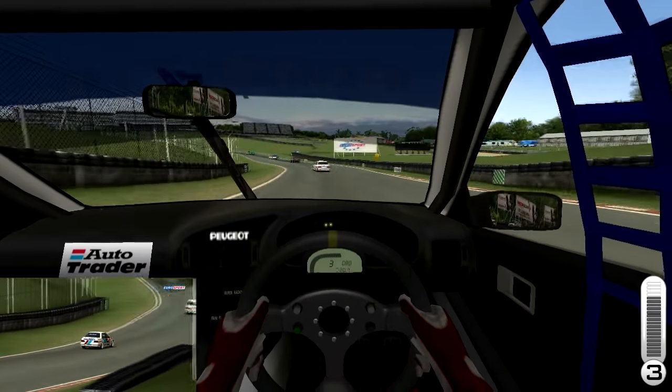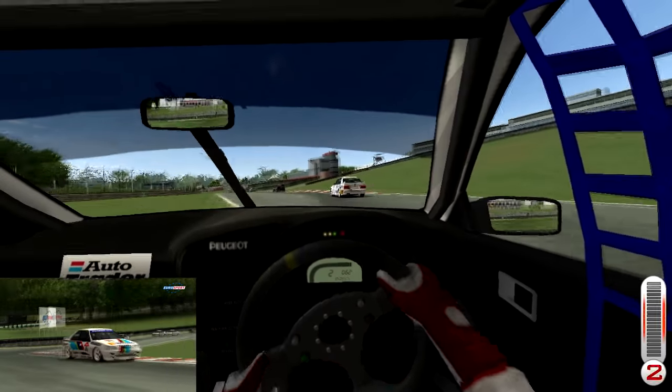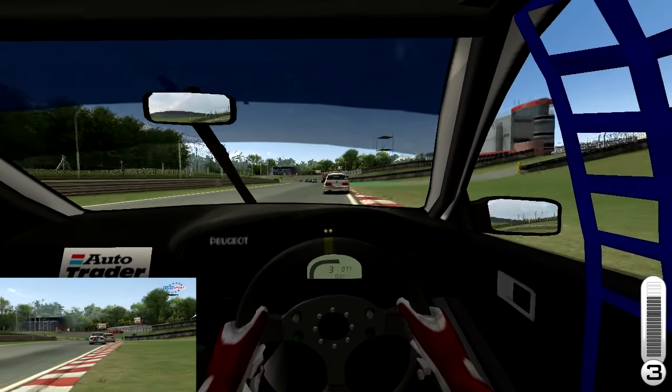That's very steady, feathering the throttle. Again, don't want to wheel spin too much and damage our tyres. So far, so good though.